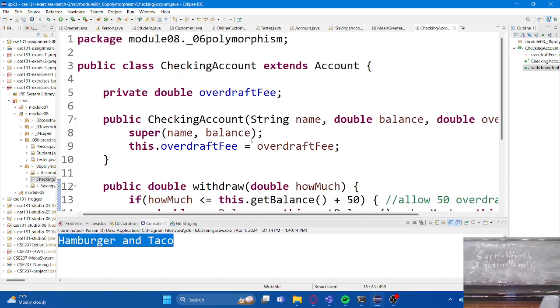Without inheritance, think about what these two classes would look like. I would have to define withdrawal and deposit in both of them, even if they worked exactly the same way. That's what I would have to do without inheritance. Inheritance lets me take that common stuff, put it in one place, and then reuse it across every class that is doing the inheritance.